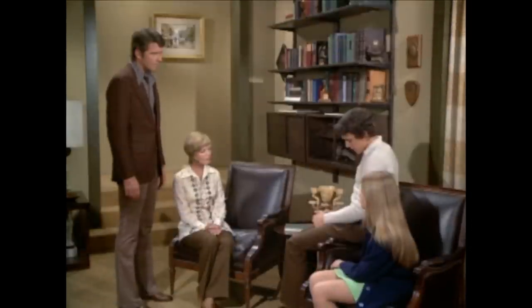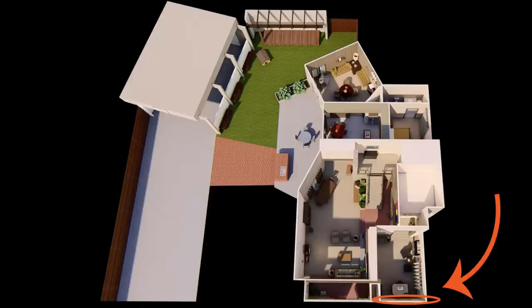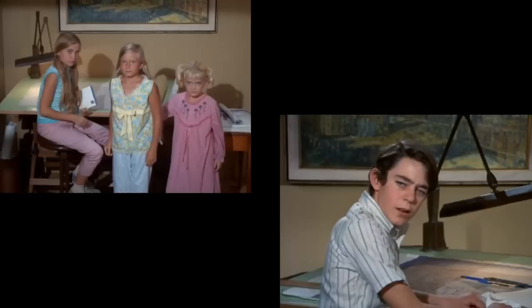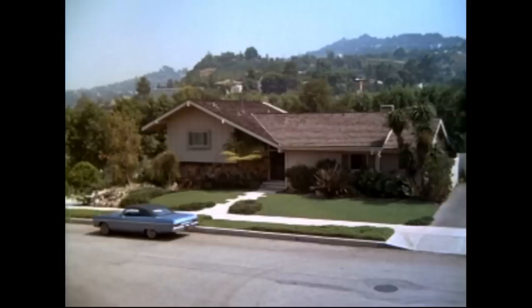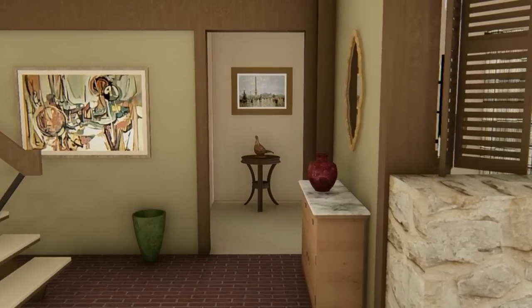Some other interesting elements of the den. These are some images of the fourth wall in the den that we rarely got to see. This is the wall behind his drafting table. Notice there's no window. But what do we see on the outside in that same place? A window. Just another one of those little discrepancies that is fun to catch. Let's tour Mike's den now and then head on to the kitchen.